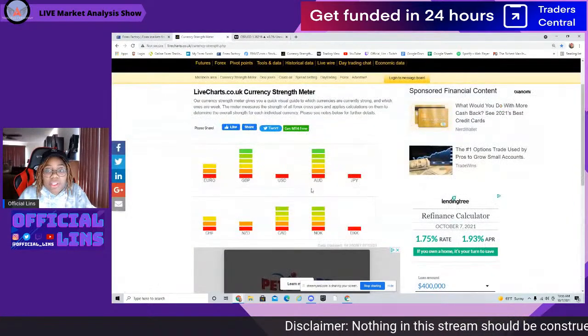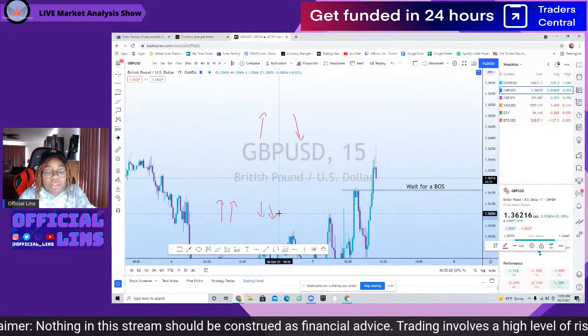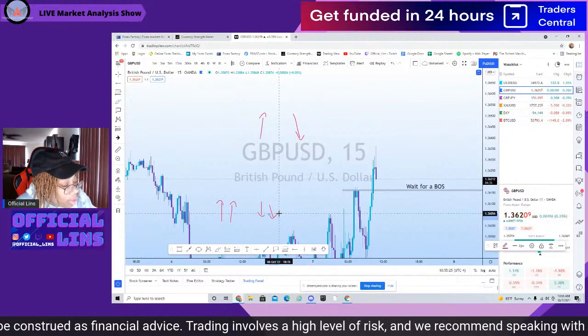All right, now let's look at USD JPY. If you're trading USD JPY, they're both weak. They're both coming down. What's that mean? They're both fighting for that weak position, so price consolidates. All right, real simple.